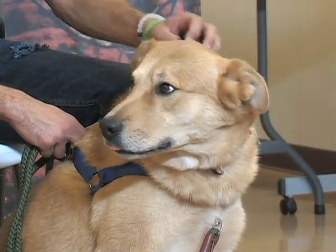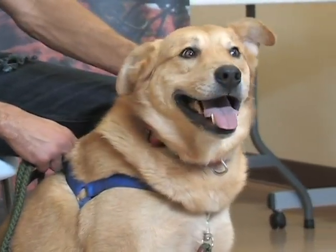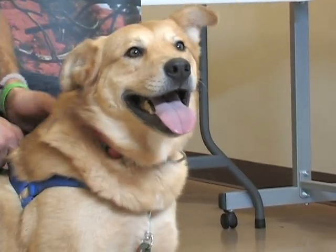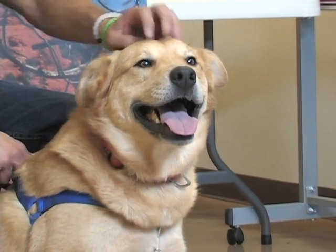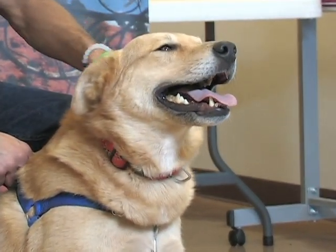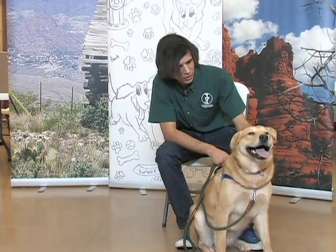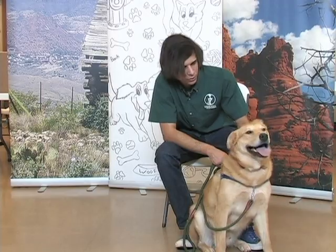He's very indifferent to younger dogs if they pester him too much. He just cruises around, does his own thing. Likes to hang out and explore. He likes being outdoors, likes going on walks, so he'd be a great companion for that. Once again, this is Logan. He's a 4-year-old retriever mix.